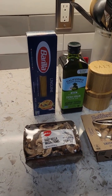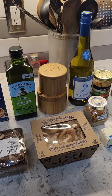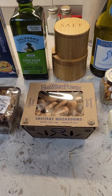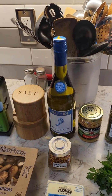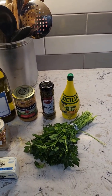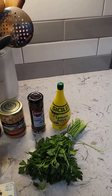I'm using linguine, olive oil, kosher salt, fresh ground black pepper. I have some baby bellas. I have shiitakes. Obviously, you got to have mushrooms. White wine. I'm using jarred garlic today. And of course, the capers. Actually, I do enjoy the Reilly's branded capers. There will be lemon juice.